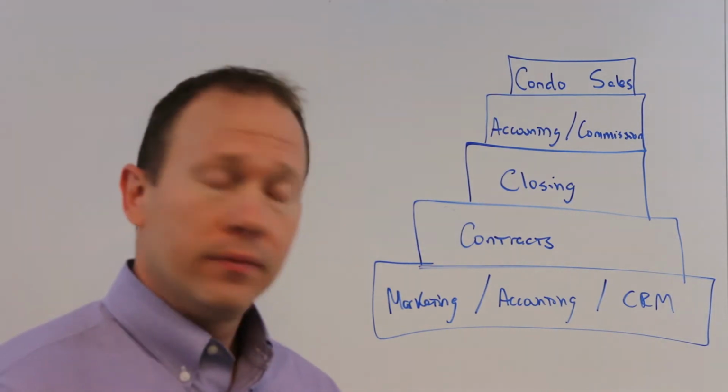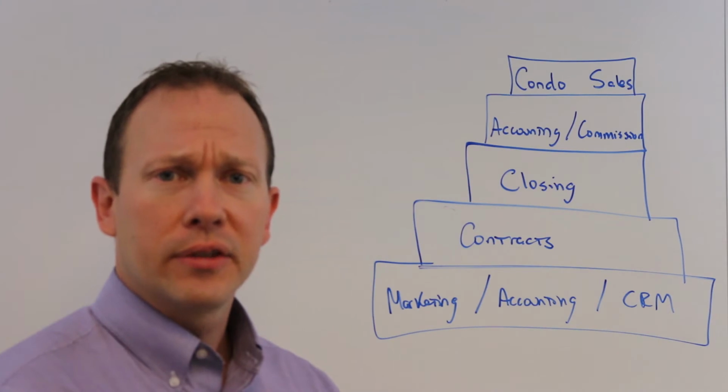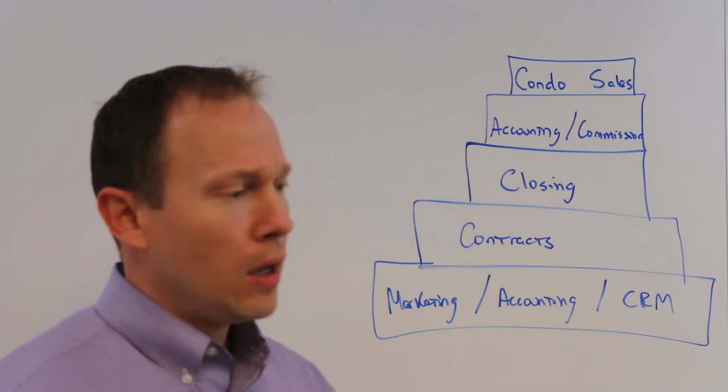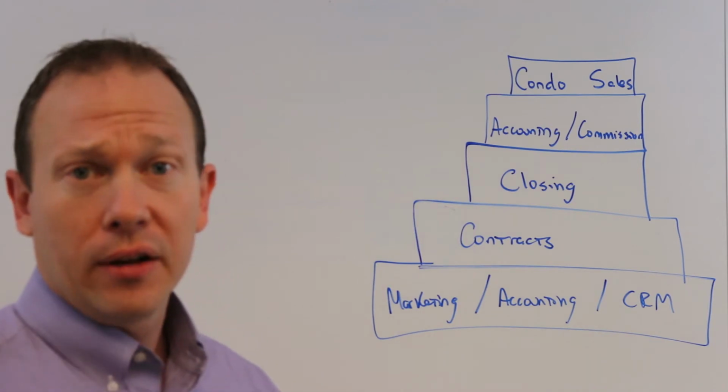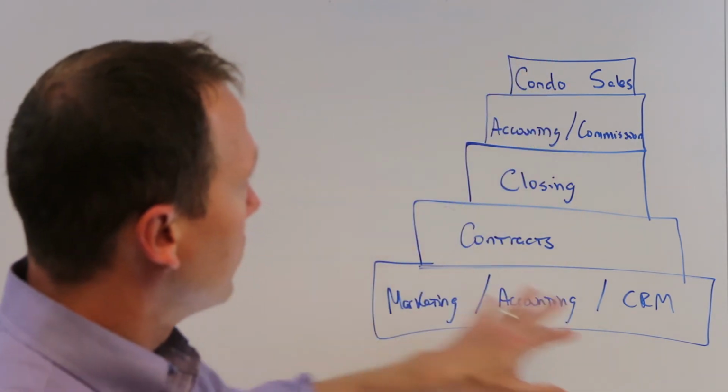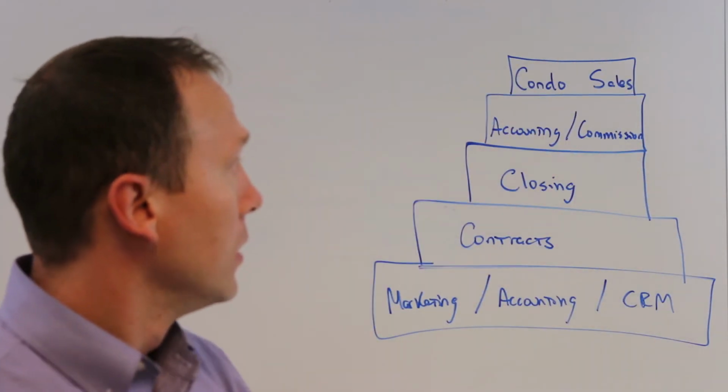After that, they can go through and look at their accounting and commission structure and print reports. There's a bunch of reports on condo sales that you can access. We're using SQL Server Reporting Services, where you can render it in PDF or Excel, so everyone has access to the same information. All of these things are done inside of the condo sales product.